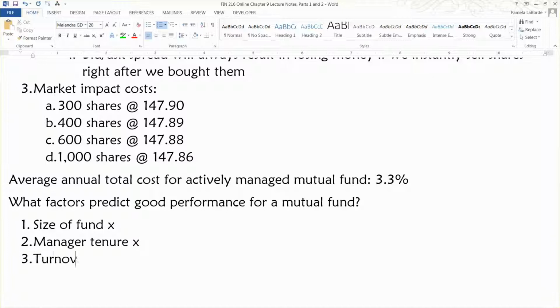Another thing that they looked at was turnover. Do funds that have higher turnover do better because they're actively managed and they're doing a good job at choosing securities that are mispriced and selling them at the right time and buying them at the right time? Or do funds with low turnover do better because they trade less, they're passively managed? And does the passively managed idea indicate better performance? And they found out there was no relationship.